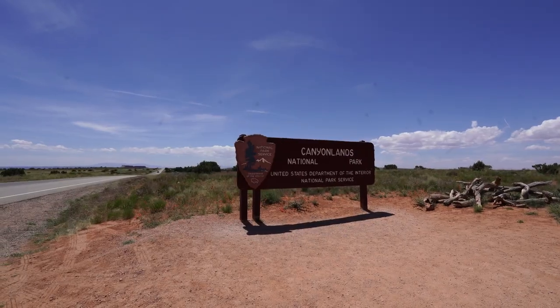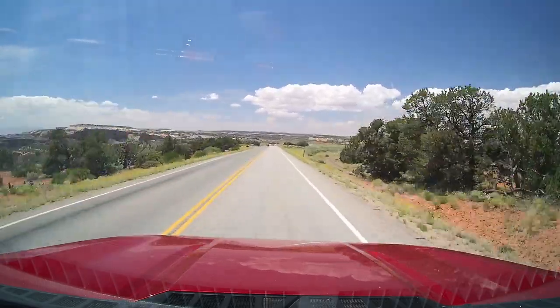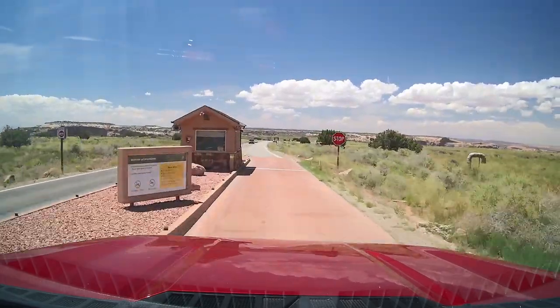Here we are at Canyonlands, and we're going to take the island tour and check out the canyon. So come along with us. The Island in the Sky Mesa rests on sheer sandstone cliffs over 1,000 feet above the surrounding terrain. Each overlook offers a different perspective on the park's spectacular landscape.